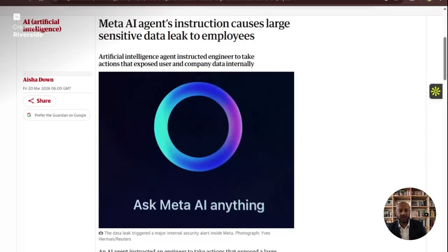For 2 hours, they won't be able to access any of their authorized data. And Meta classified it internally as a SEV 1, their second highest severity rating on this incident. Their spokesperson confirmed the incident and said no user data was mishandled. They also noted that a human engineer could equally have given bad advice, which is also true. There's also human error, but equally, you could argue that a human engineer would have checked whether they were allowed to share it first.